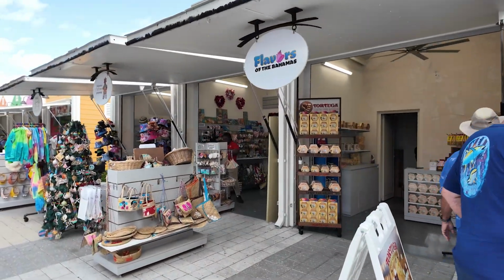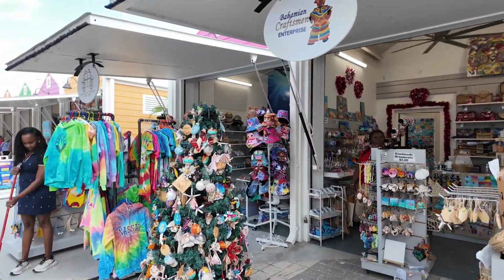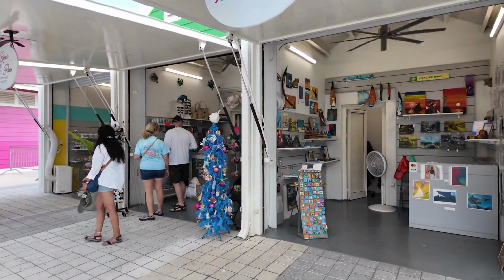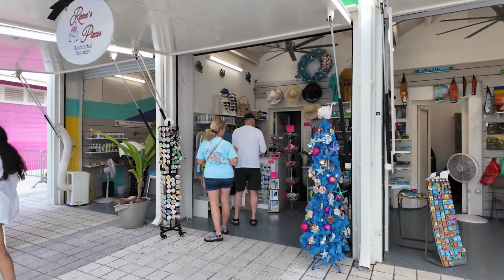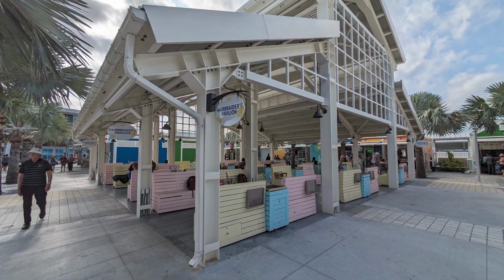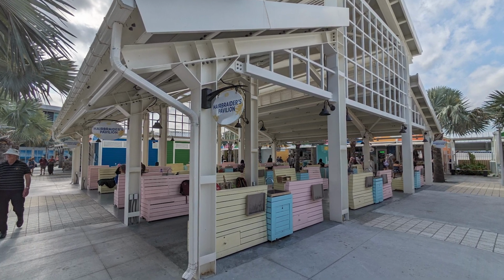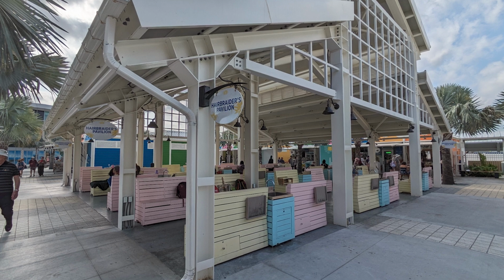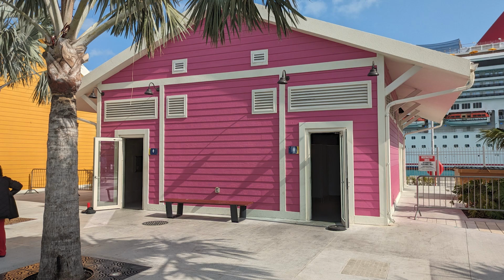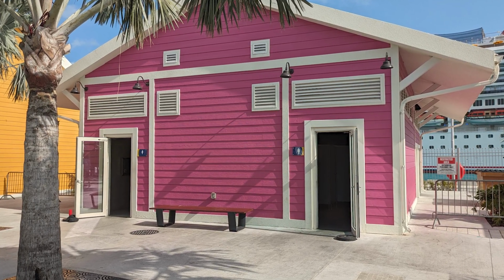Continuing past the kiosk and further into the cruise port, the port marketplace was home to dozens of vendors selling various souvenirs. The layout of the marketplace was significantly improved compared to the old cruise port marketplace. Near the back of the marketplace, a large pavilion was home to the popular hair braiders. Like the marketplace, the pavilion was significantly expanded and improved compared to the old pavilion. Continuing past the marketplace and hair braiders pavilion, 2 sets of public restrooms were available.